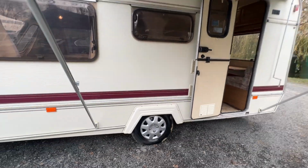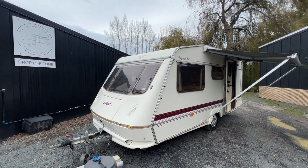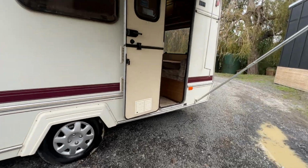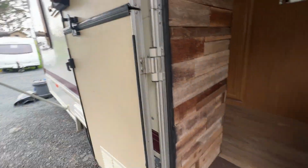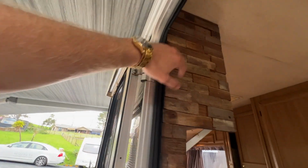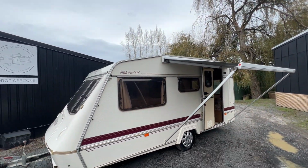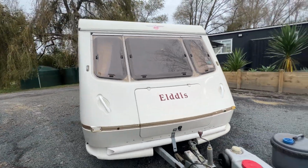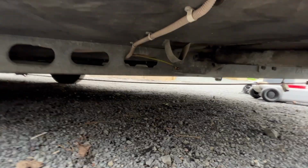Structurally, this caravan is in need of work. It's an old caravan, so it'll be a really good sort of doer-upper project. I believe the previous owner has put in some new metal bracing under the floor here, and a new metal brace up the back here to take the extra weight of this awning. I strongly recommend viewing, but if you can't, on the purpose of this video, the chassis is solid.